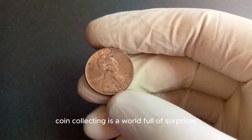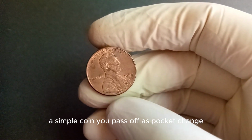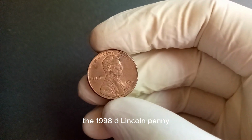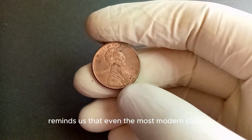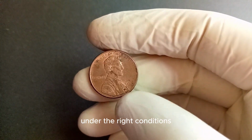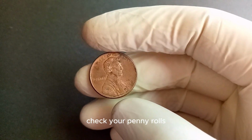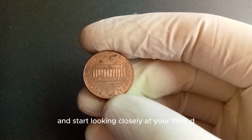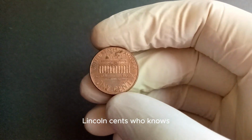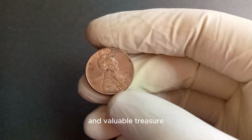Coin collecting is a world full of surprises. A simple coin you pass off as pocket change could turn out to be a hidden gem. The 1998 D Lincoln penny reminds us that even the most modern coins can hold extraordinary value under the right conditions. So, what are you waiting for? Grab that coin jar, check your penny rolls, and start looking closely at your 1998 D Lincoln cents. Who knows? You might just be the next person to uncover a rare and valuable treasure worth tens of thousands of dollars.